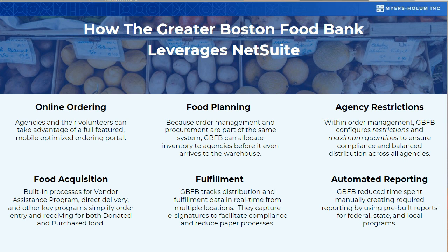We use fixed asset management all within NetSuite. And of course, the big gorilla in the room is the NetSuite Commerce Advanced, called SCA. So that's for all of our member agencies to place food orders for their pantries. SCA runs 24/7, and that gives our agencies flexibility in when they want to place orders. And the inventory is live real time, so all of that inventory is presented directly to our member agencies.